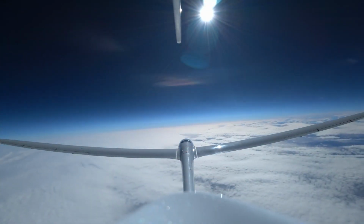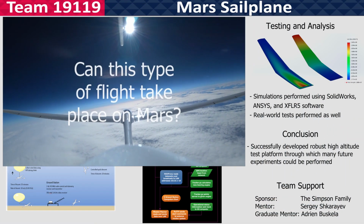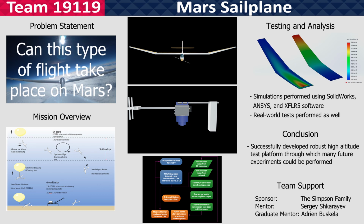The question then stands, with an atmospheric density only 1/100th of that on Earth, can this type of flight take place on Mars? In order to answer this question, the Mars Albatross project aims to send a glider to Earth's upper atmosphere, where density is comparable to that of Mars. We have designed systems to lift it to high altitudes, release it on command, and track its telemetry in real time as dynamic soaring loops are attempted.